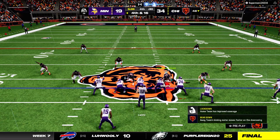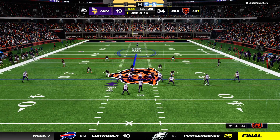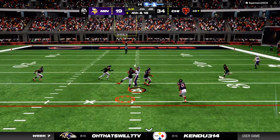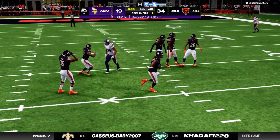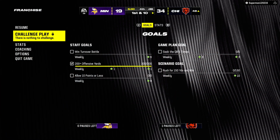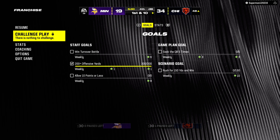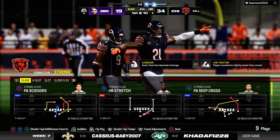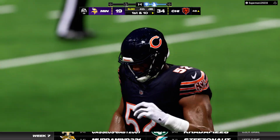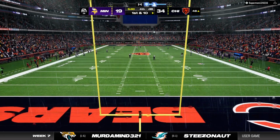unable to find an open hole to complete that pass. All right, they're going to try and keep hope alive here on 4th down. They're going for it. As expected, they're going for it to keep the drive alive. And it's going to be batted down. It will go the other way. The Vikings unable to convert here on 4th. And the Bears are going to get the football back, and they're going to get it in great field position.